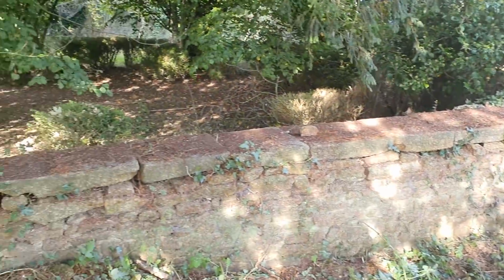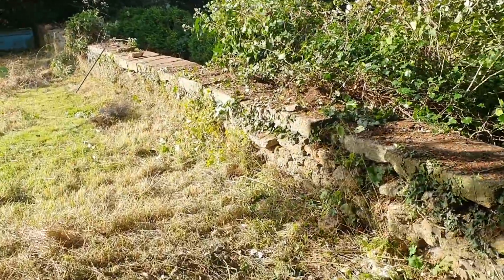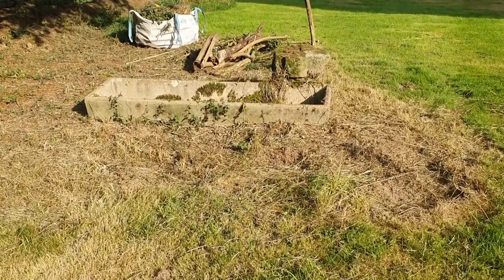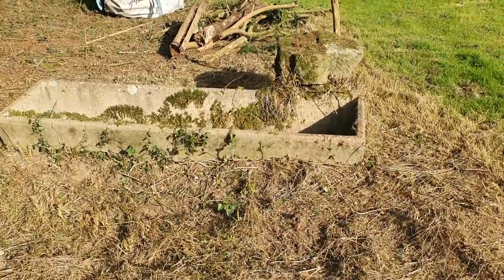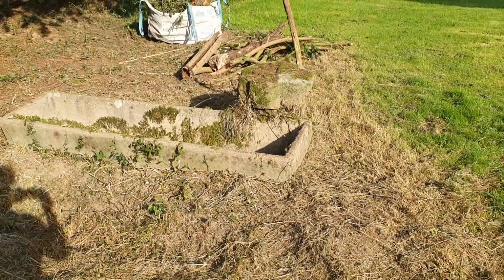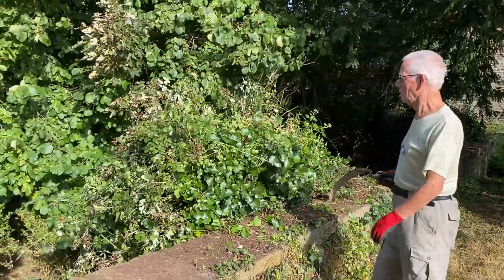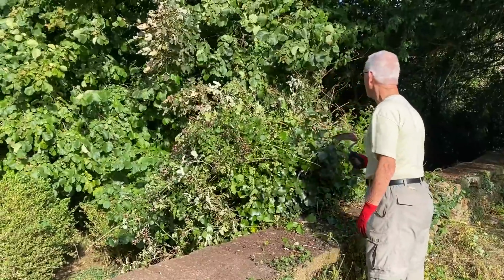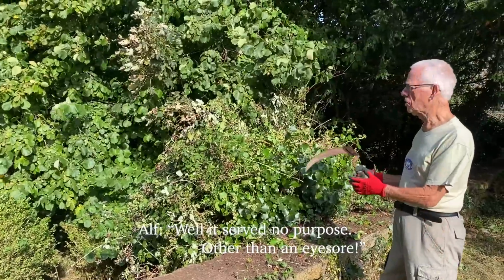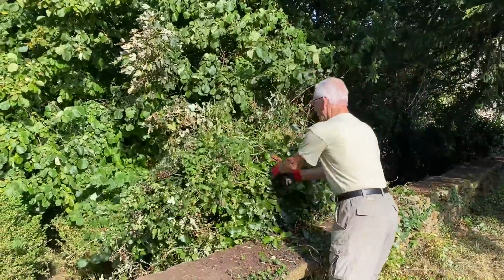It's nice to see the wall finally uncovered. Still some more work to put into it. And also, as in the coach house, there's the old stone troughs for feeding the cattle. We'd like to move it because it's in the middle of the garden, but it weighs quite an awful lot. I'm guessing what we're doing there, that's all the brambles we need to get rid of then. That's the blackberries. Are we going to take that out then and remove that? Well, we will do, yeah. It's a pain in the butt. Well, it serves no purpose other than an eyesore. Yeah, I agree. And then we can get access to the wall from the other side better.